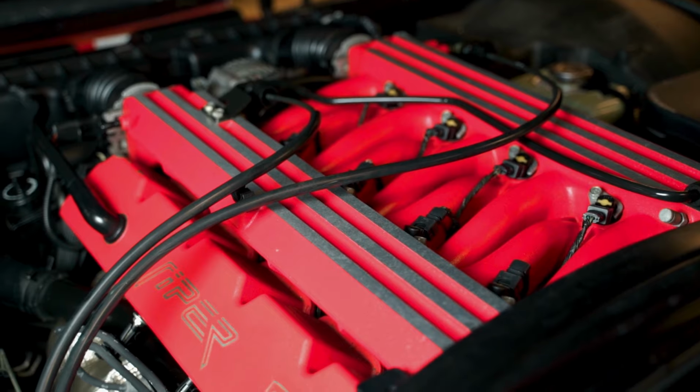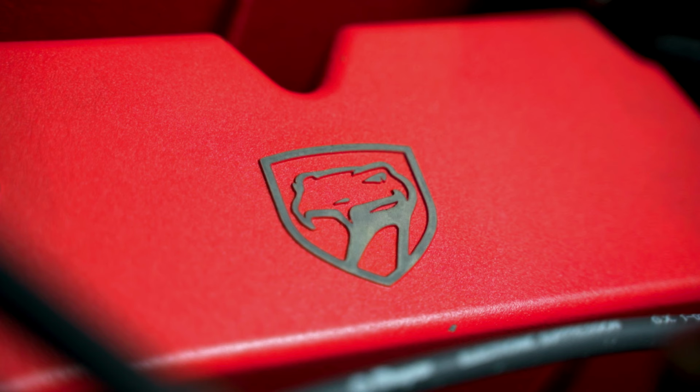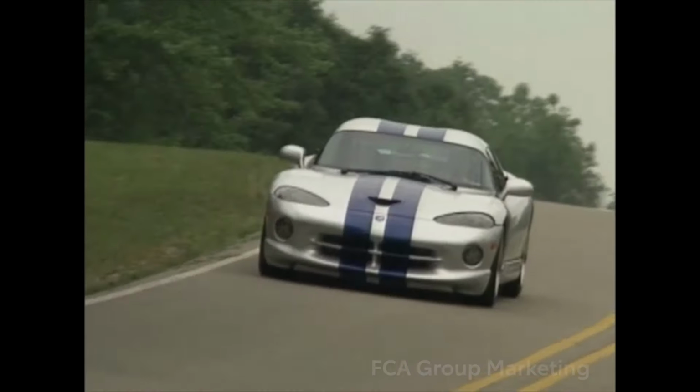The Dodge Viper engine block was converted from their iron block V10 that was originally for Dodge trucks, and it was adapted into a lighter aluminum block for their new sports car. Dodge took great pride in the car being hand-built in the US of A.